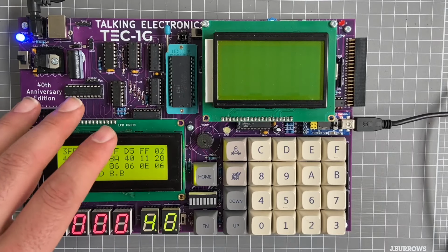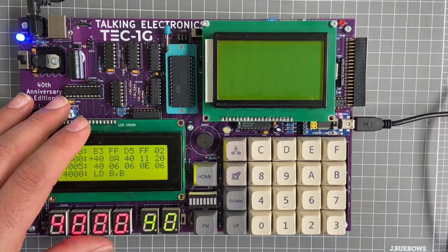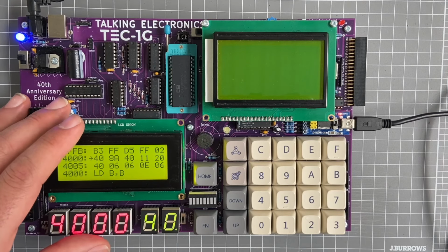So that's it. No need to wait now for the latest Z80 computer, the talking electronic single board computer. If you want to learn about Z80 programming, electronics, this is a great computer to build yourself and show it off to your friends and family.